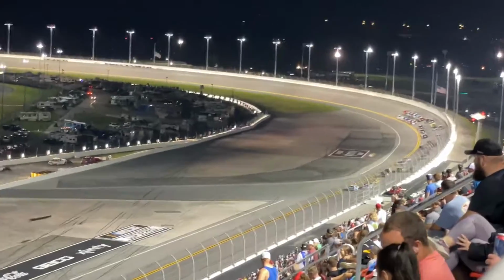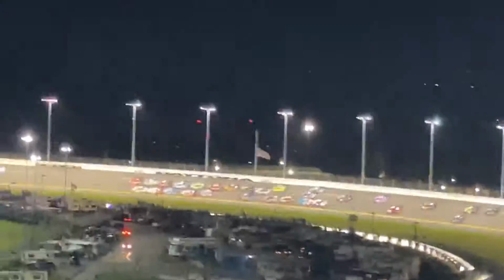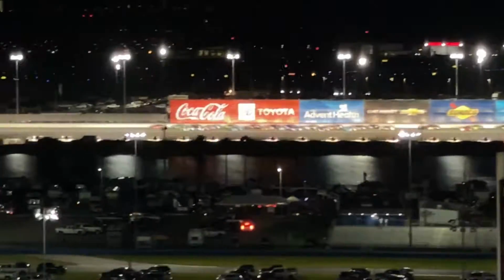Let's see if he can clear Chase Elliott into turn 1. He cannot. Elliott keeps his foot in the door in the inside lane. So it's Chase down low, Dillon up high. Austin Dillon re-rides the high side of the lead. Side by side they come out of 2, and the outside line will have the advantage.